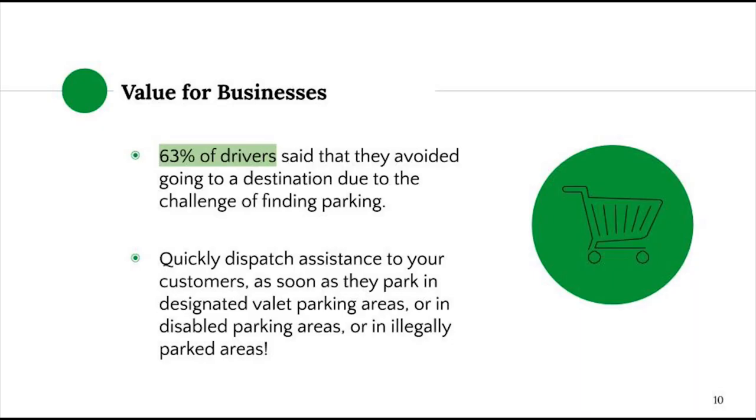And finally, value for business. Here's a scary statistic. 63% of drivers said that they avoided going to a destination due to the challenge of finding parking. You, as a business, have a real interest in making sure those customers have as friction-free an experience parking so you won't lose any sales to congestion. Because that's what's happening now.